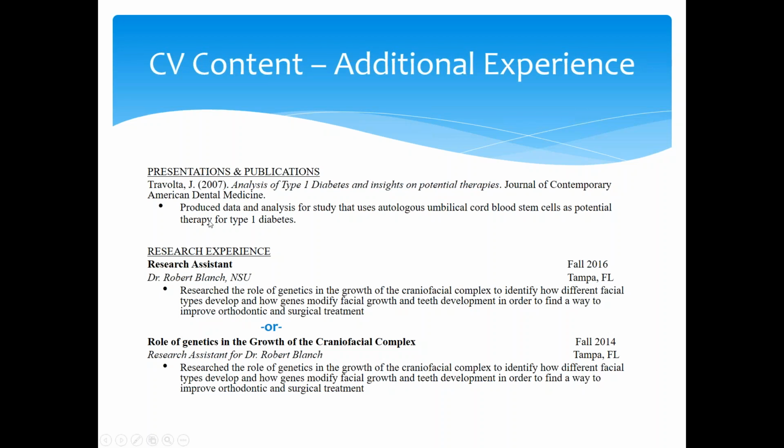It's always good with presentations, publications, and research to include at least one bullet point summarizing what you did. And the more specific, the better. Being able to say the specific skills of producing data and analysis or researching the role of genetics in the growth of all of this information that you'll see ahead of you helps the employer hone in on exactly what you got out of that experience. So specifics are always helpful when it comes to bullet points, but especially when it comes to research assistance, presentations, and publications, since the title sometimes can only tell us so much.